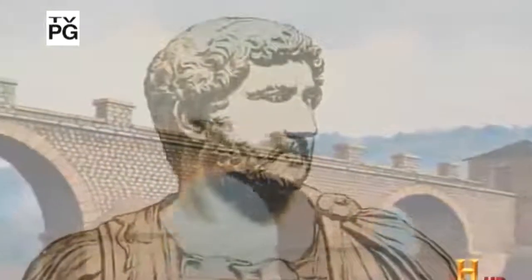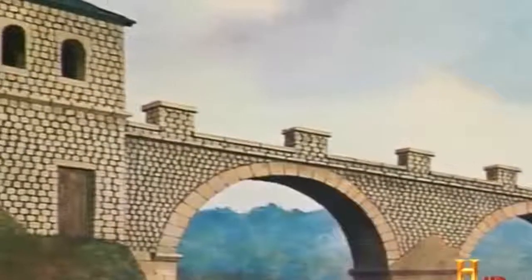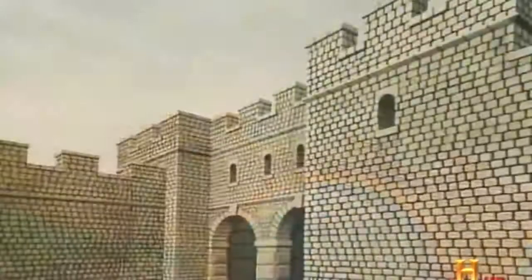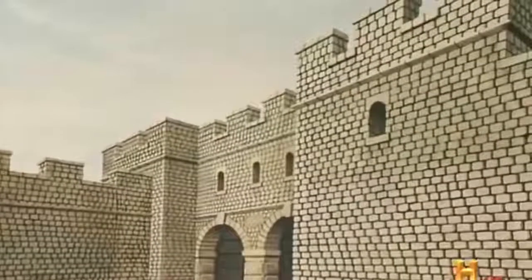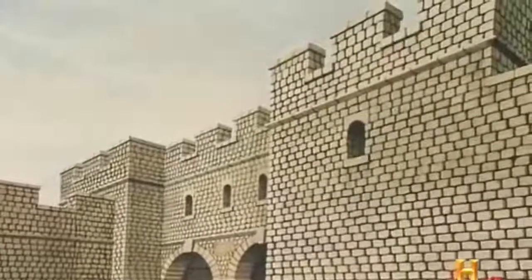In the year 120 AD, the Emperor Hadrian ordered the building of a series of walls and forts to divide Roman Britain from the unconquered northern territory. It was built as much to keep the Britons in as to keep invaders out. Hadrian's Wall is a quite sophisticated fortification.